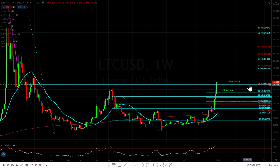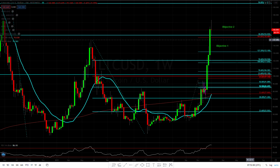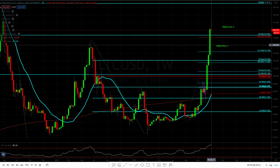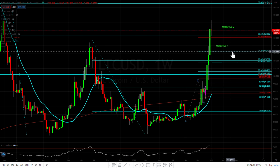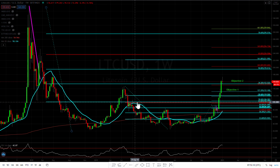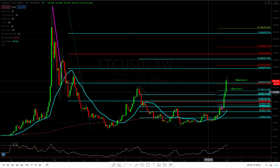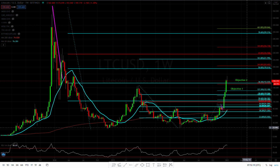If we pierce the 153, 150 level, we're more likely going to go back to the 132 and then the 120. Now, there's something very interesting. This is a pattern that is forming right now, which is always good, and we are holding above the neckline, which is great, which is the 153. So this could be very bullish.